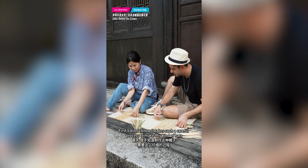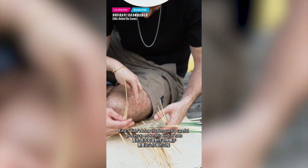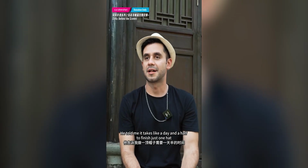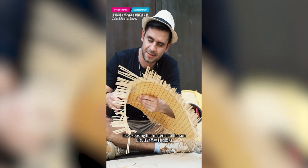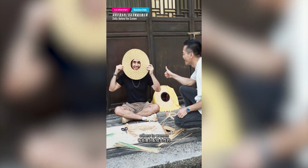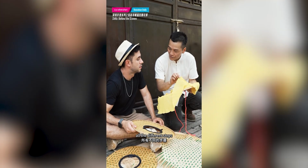First, I didn't know it takes such a careful process to make this kind of hat, right? I was asking the Shifu, told me to take like a day and a half to finish just one hat, but behind that there's a whole process of exposing this material to the sun, and there are some tasks that are designed for men, others for women. So I think it's quite specialized, all the different steps. So I think it's magical, all the process behind it.